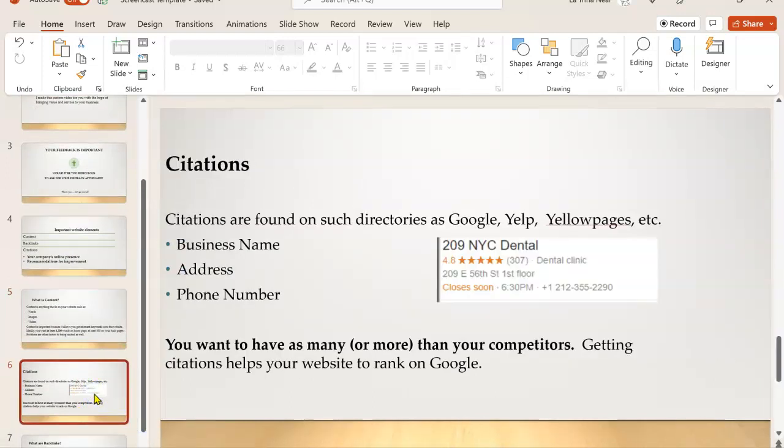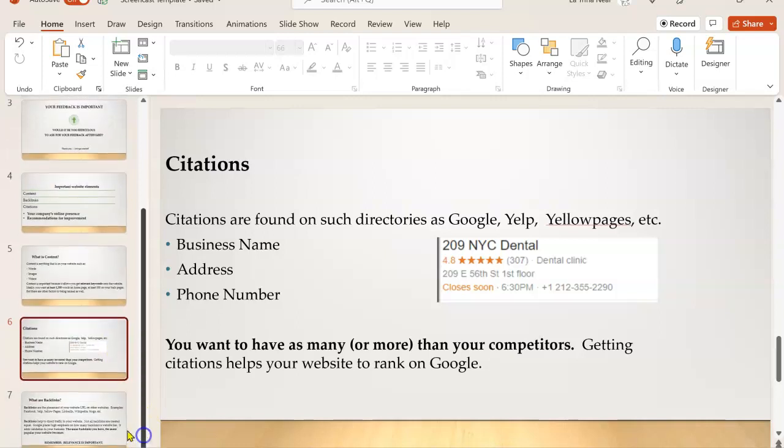In addition to that, you want to make sure you get, throughout the internet, citations, which list your business name, address, and phone number. There's an example here, but you'd find these in Google, Yelp, Yellow Pages, any directories like that. And the more you have, the better. You certainly want to have more than your competition.